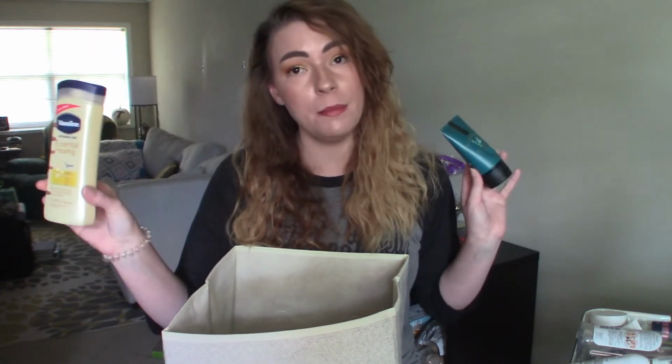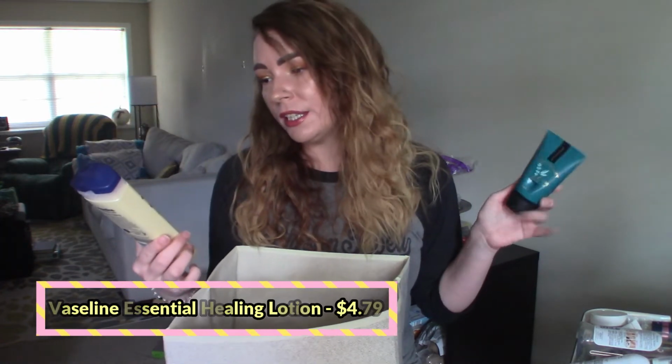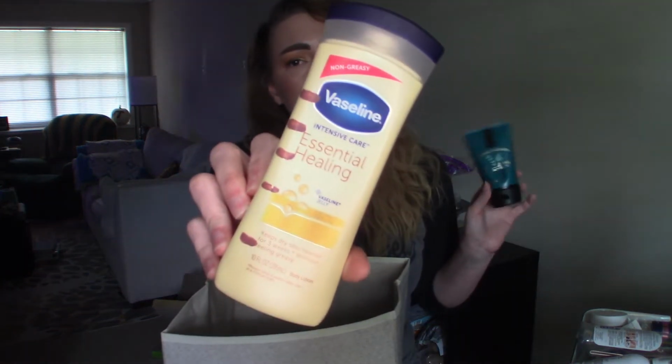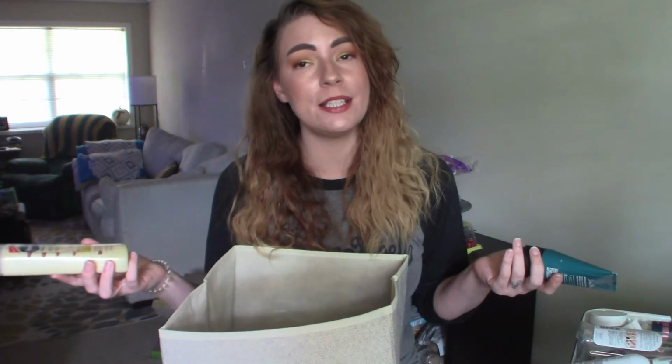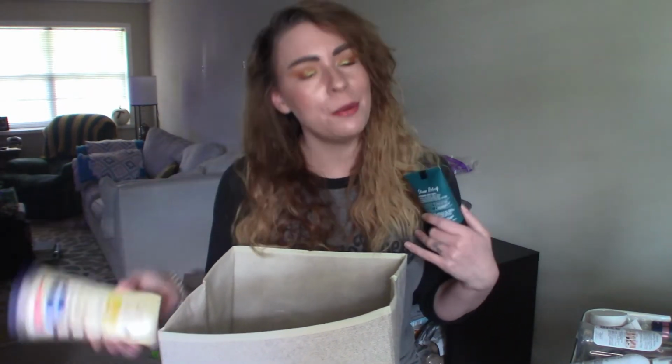Okay, 2 more body care items and then we can get into the makeup. They're both lotions. If you caught my Graveyard Project Pan update, you will know I finished off the Vaseline Essential Healing Intensive Care Lotion in that project. This was fine. It was okay. Honestly, it's probably a really good lotion. Haley just really likes her scented lotions, so I did not like this. It was a chore to use, but it wasn't a bad product.